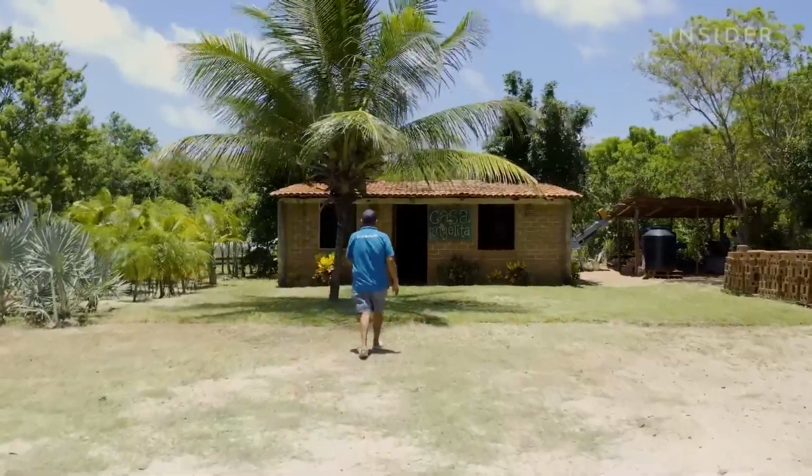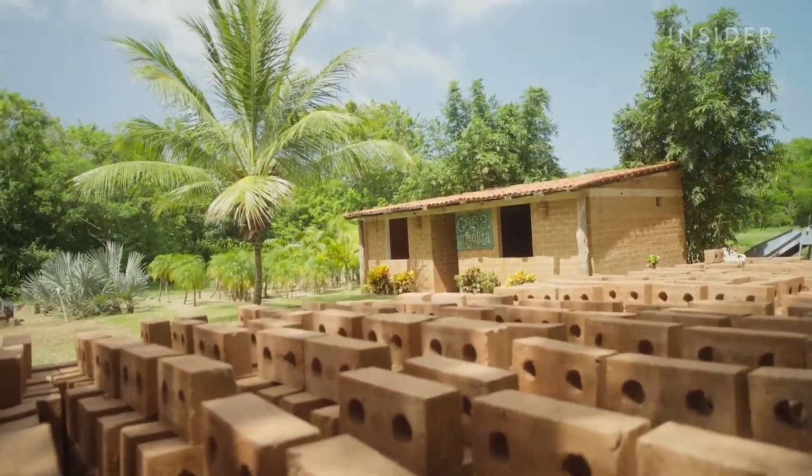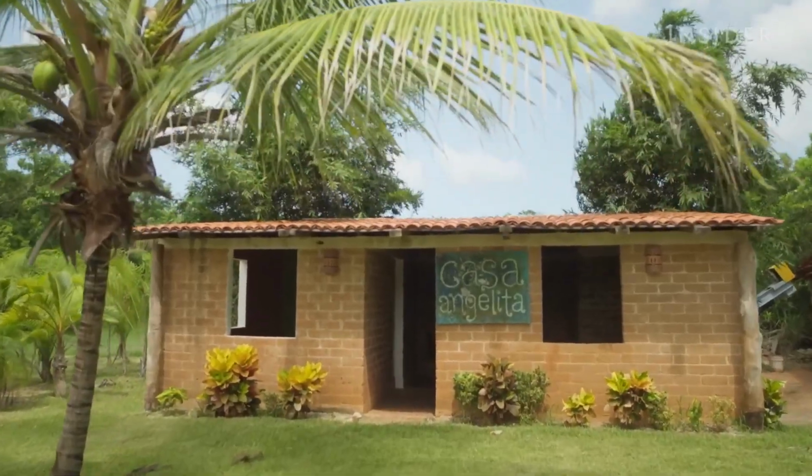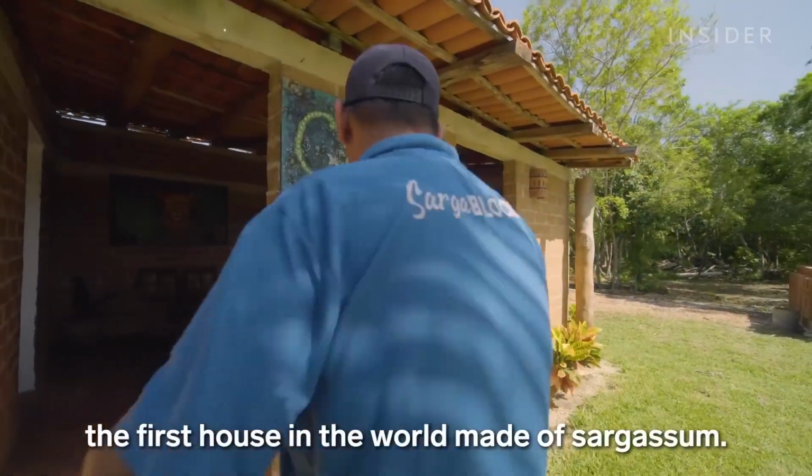Since 2018, Omar has built more than 40 homes. The first one is right next to his workshop. He named it after his mother. Aquí estamos en Casa Angelita, la primera casa en el mundo hecha a base de sargazo.